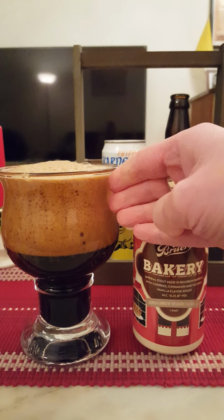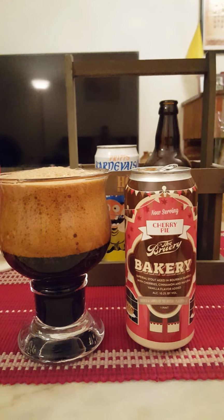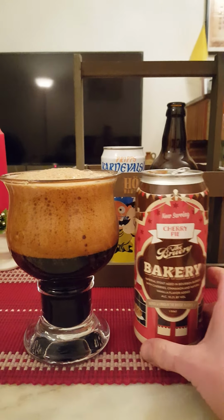We have approximately 3 to maybe almost 4 fingers of a nice big brown compact looking head. Lot of small bubbles on top. You can see a lot of small bubbles there on the side of the glass. Pitch black beer in the glass. Doesn't that look very, very good? I think it does. Aroma?